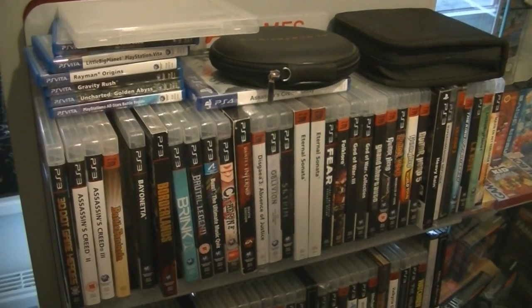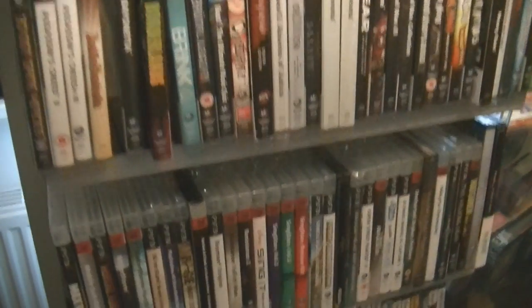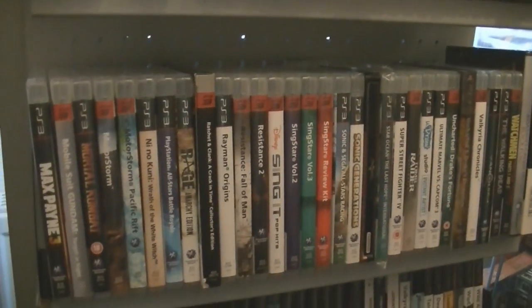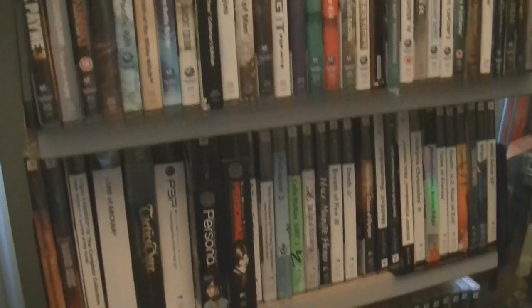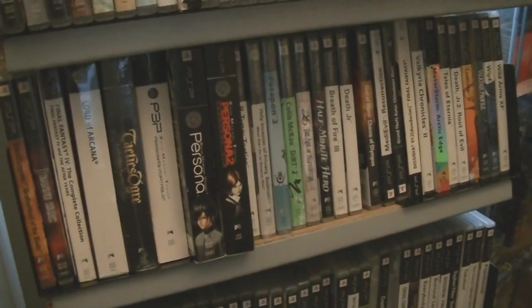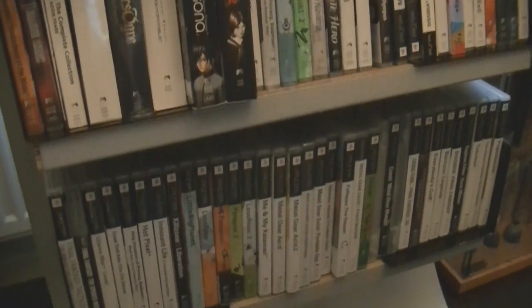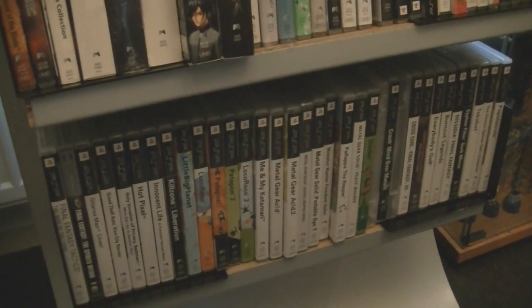Then we have a PSP store display, which is filled with PlayStation 3 games and PSP games. And I'm a big PlayStation collector, as you know, but PlayStation 3 and PSP I have the essentials. I don't have all the extras that I have on PlayStation 2 and PlayStation 1. But I really do love the PlayStation 3 and PSP.